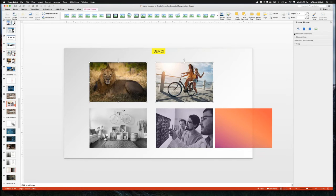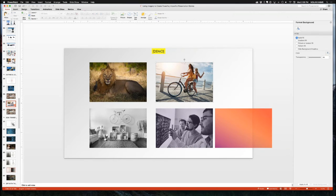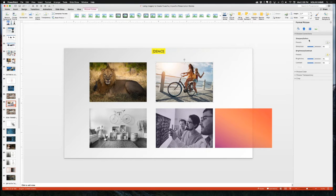Reset the picture. There are a few other tools that some people use and some are understood, some are not as understood. If you go to the picture format, picture corrections rather, you can play with sharpness a little bit. That mostly has to do not so much with color, but you can play with the brightness, which a lot of people do depending on the image.